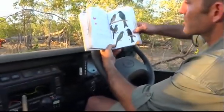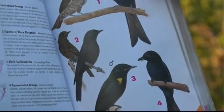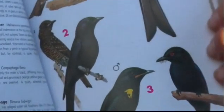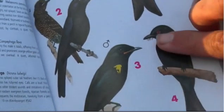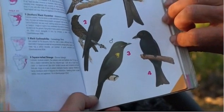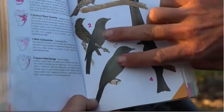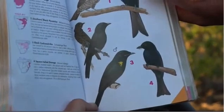Okay, so the black flycatcher, here we go, is that one there. And I think that's precisely what we were looking at. Very small whiskers, no red eye, completely black eye. And the square-tailed drongo, which is much more rare, has got longer whiskers and a very red eye. And we had it in very good sun, so I'm pretty sure that it was this one here, the black flycatcher. Very nice bird to see.